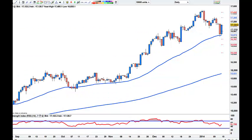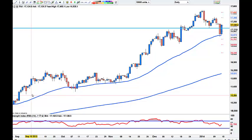Pound yen is not as good. Any pullback, I would be interested in 170.40, and we're currently 171.25. So that's quite a decent drop. If that holds, I'll be a buyer.